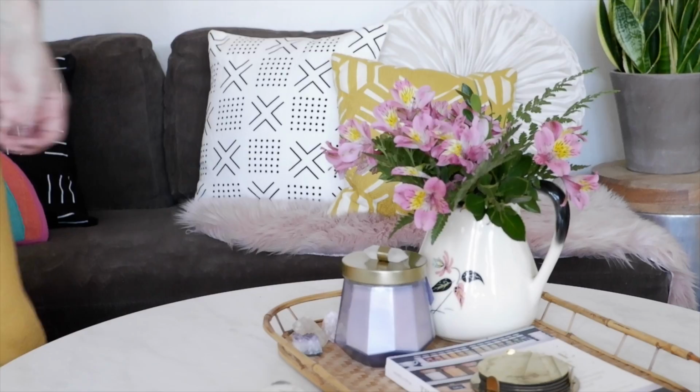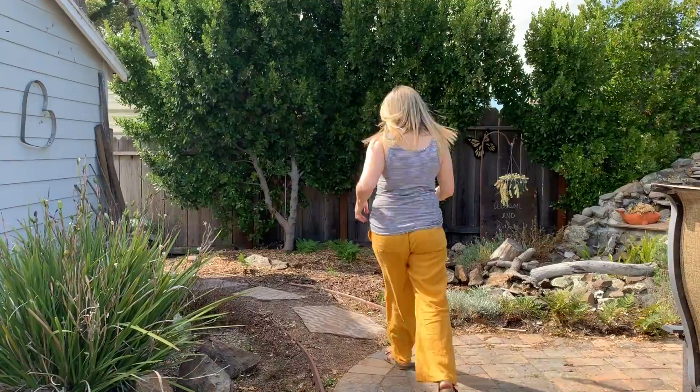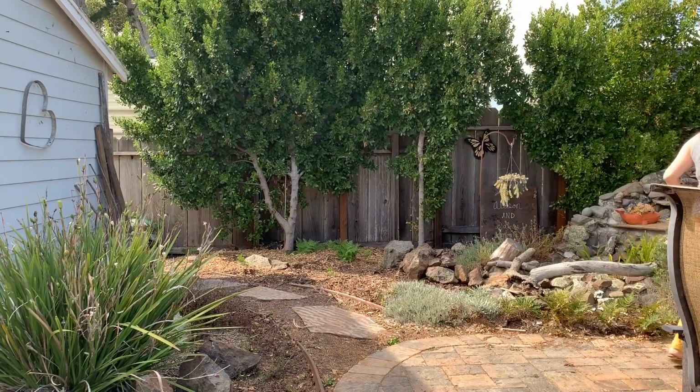Taking flowers from your yard or your neighbor's yard is totally free, and it's a perfect way to bring life into a space. I am all for bringing flowers, real plants, faux plants, just bring life into your space.